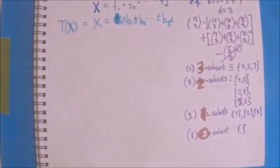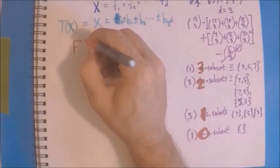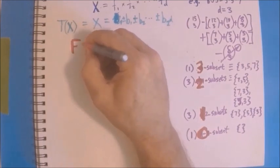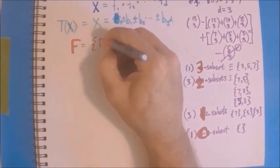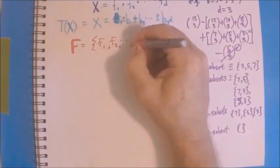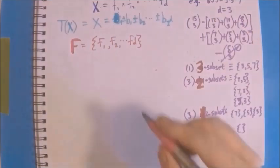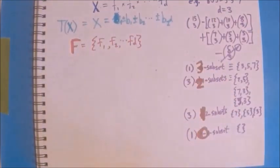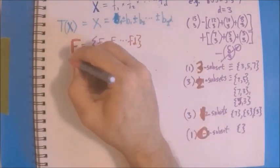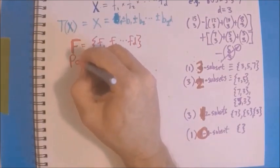And look at the quantities of the subsets, of course. That 1, 3, 3, 1. These are the polynomial expansion of x plus 1 to the power 3. So there's one 3 subset, there's 3 2 subsets, there's 3 1 subsets, and there's 1 0 subset, which corresponds to the empty set. So our multiset is this capital F containing d factors.